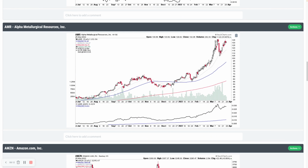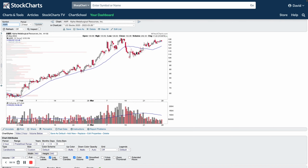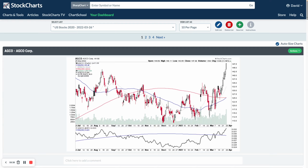Auto, we already talked about. AMR, so you can see the tightening action on this one. So again, drop down to your intraday chart. You can see here we've got a little bit of VCP type move going on. You see the declining volume, so we're looking for obviously a strong break to the upside. You'd want to see expanding volume on any kind of break there. To list.